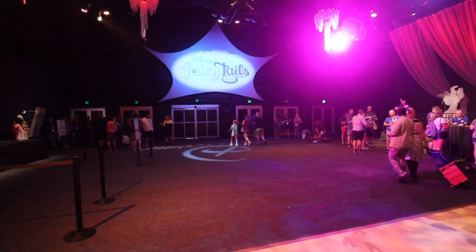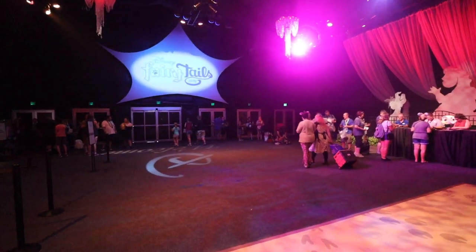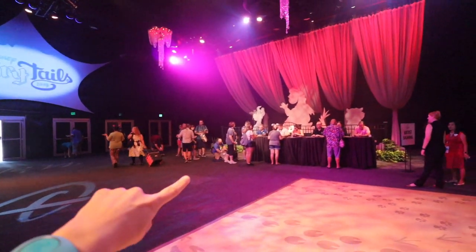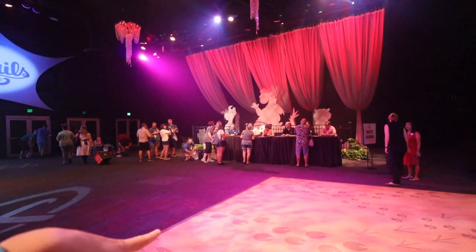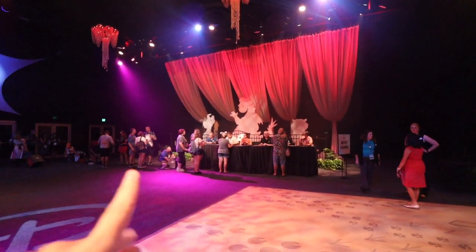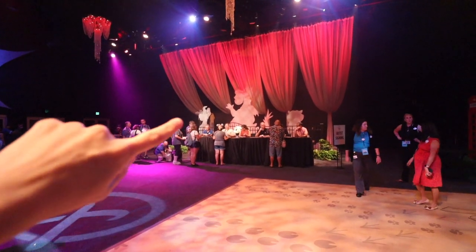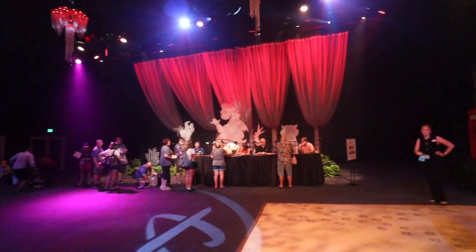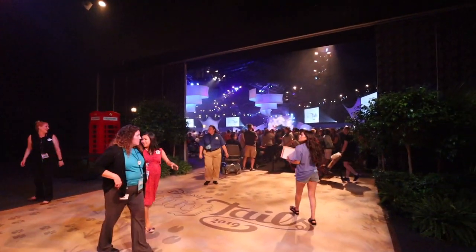All right, so I just wanted to take a real quick break and show you what the event looks like. So this is where you enter over here under the Fairy Tale sign. And then directly to your left, they have right now, this wasn't set up earlier, but right now they have an artist signing of pins. And then when that is moved, then you can take pictures in front of the background, with the different cutouts, which is a really cool picture opportunity. And then this is the entrance to the actual event.